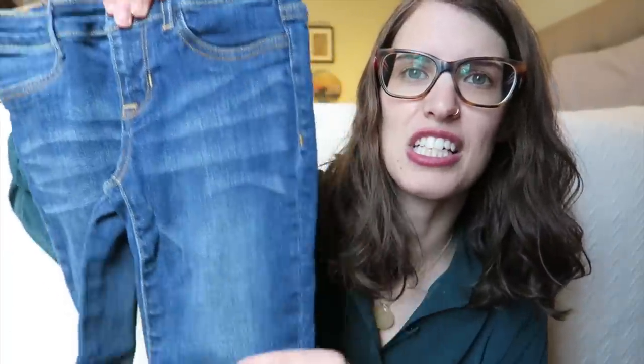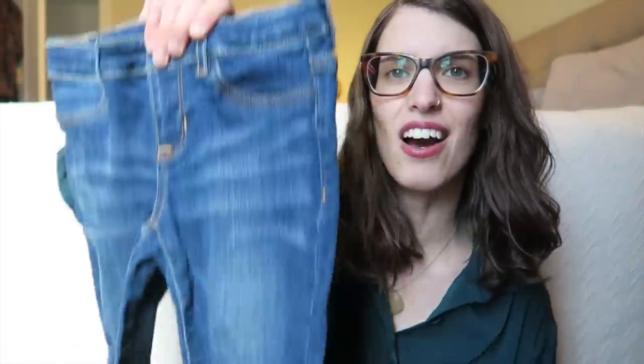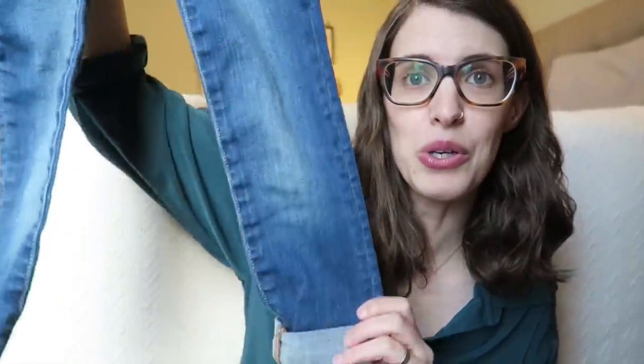The first thing that I picked up was this pair of skinny jeans for Jude. They are size 6, I believe. Yeah, size 6, and they're Ralph Lauren jeans. And I've washed all these and taken the price tags off. These were $3.99, but I got 20% off because I donated. So every time I go to the thrift store, I make sure to donate before I head in.